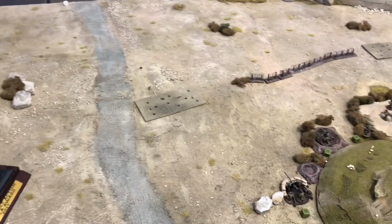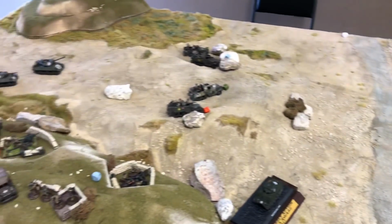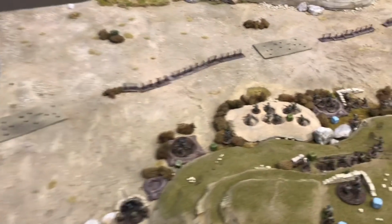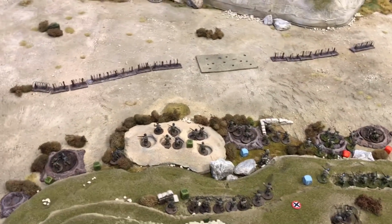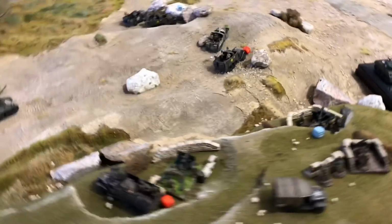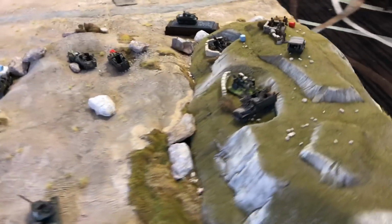And we do have a really great community because, as you will see in this battle today, there's going to be a lot of models that were painted by other members of our community and are going to be used in the battles. So I'll go ahead and I think I'll begin with what the Germans have. I'll give you a little look at the battlefield here.